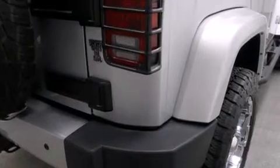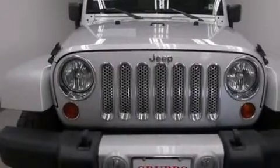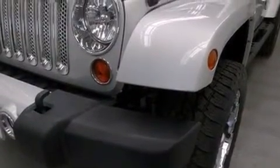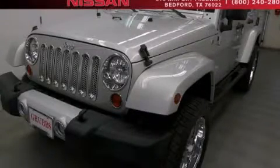All of the following features are included: traction control and stability control systems, air conditioning, cruise control, a passenger side airbag, full power accessories, front fog lights, tinted glass, dusk sensing headlights, an anti-lock braking system, and this vehicle has less than 18,000 miles. Contact us today to arrange your test drive.